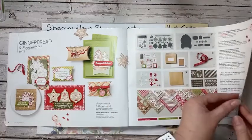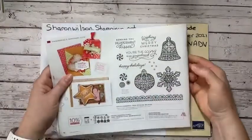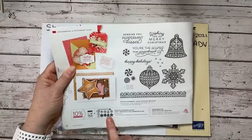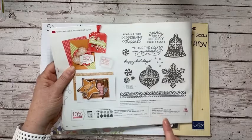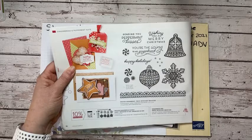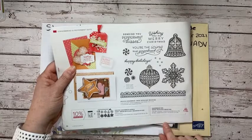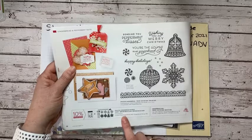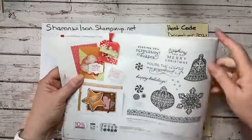So the gingerbread dies and the stamp set. The stamp set's $37, and that's not discounted, but the gingerbread dies are reduced from $57 down to $45.60. So that's a really good saving. You can actually save buying them separately rather than together as a bundle. The bundle itself is not discounted. It's still $84.50. You're saving 10% from the original pricing, but you can save more if you buy the dies separately from the stamp set.